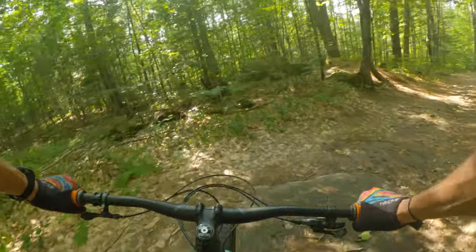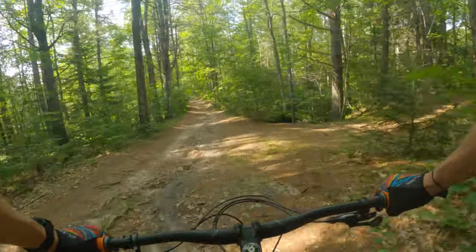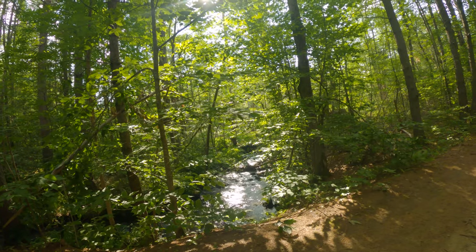Overall, Range Pond is a pretty cool spot to go for a bike ride. There's nothing really gnarly here for the adrenaline junkies, but if you're just looking for a fun day in the woods on a bike, Range Pond should be on your list for sure. That is a heck of a view.